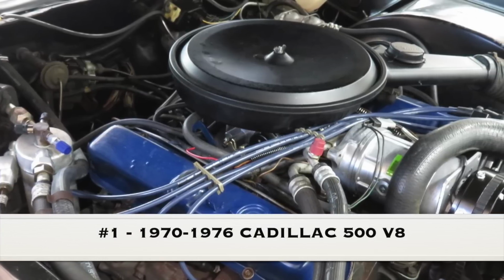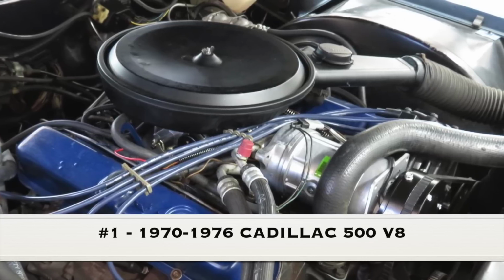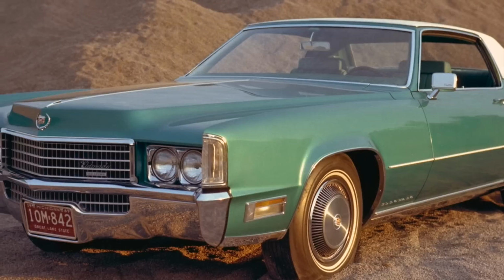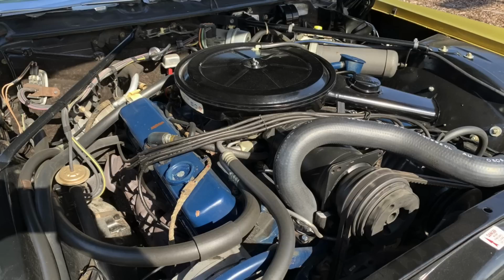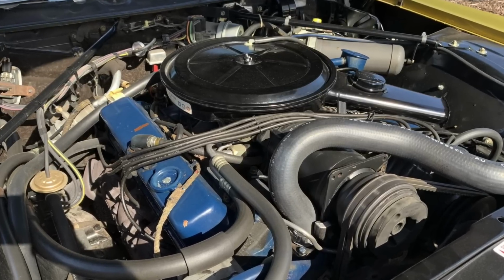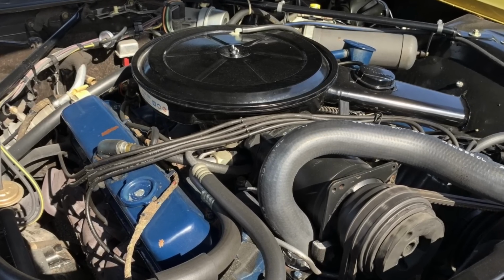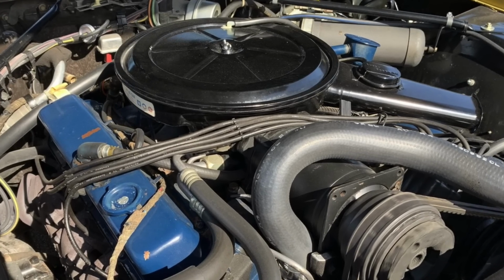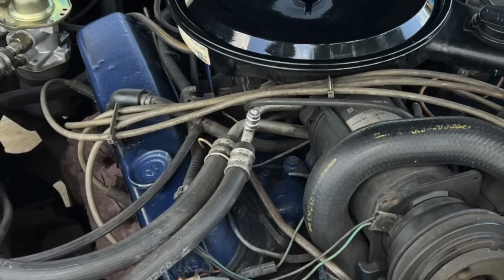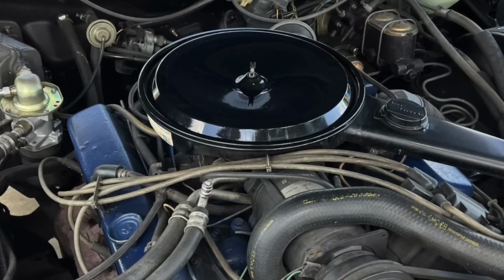Number 1. 1970 to 1976 Cadillac 500 V8. Cadillac, in its 1970 Eldorado, debuted the ultimate large displacement V8, the 500 cubic inch V8, which had 8.2 liters of engine displacement. It produced an amazing 400 gross horsepower and an almost impossible, for its day, 550 pound-feet of torque. The Cadillac 500 V8 was the largest displacement production V8 ever produced, and the ultimate luxury car V8.